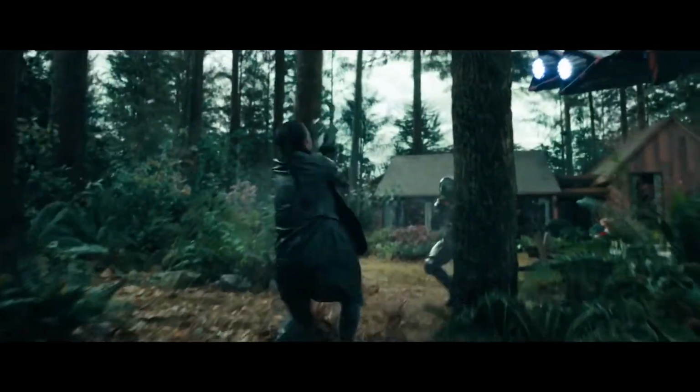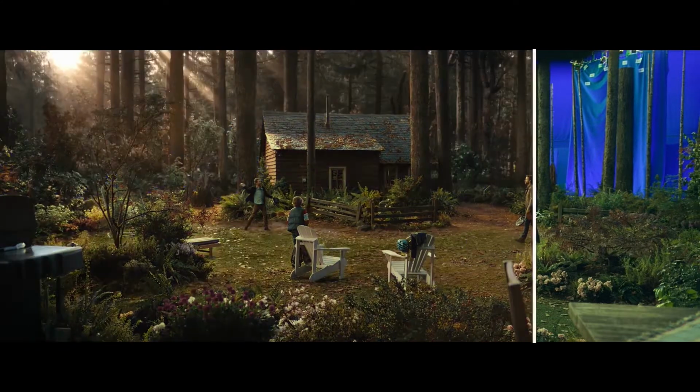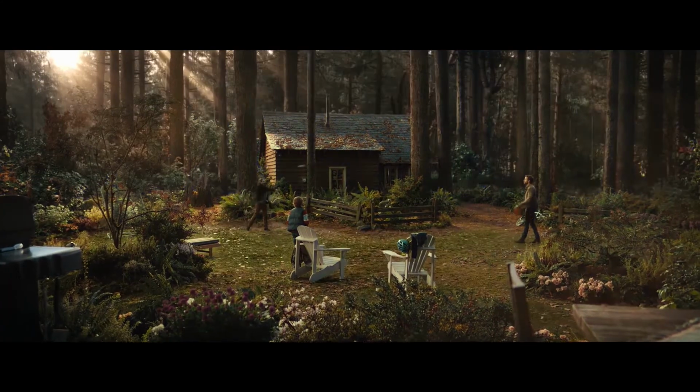First of all, none of that was there. So you have to imagine all of these things. This backyard was built in a hockey stadium, and we extended the woods behind digitally.